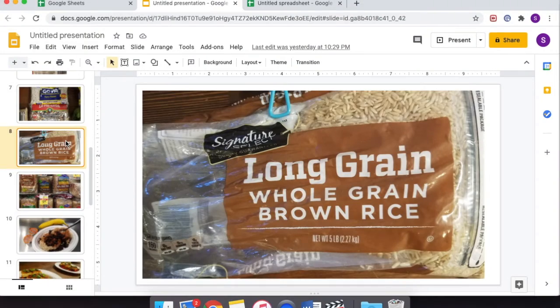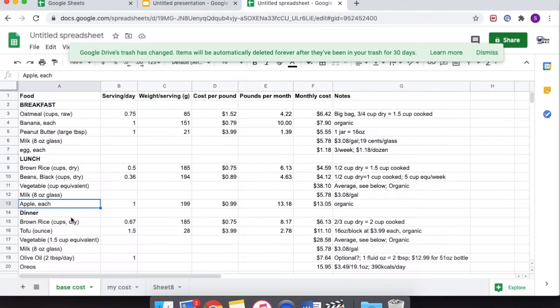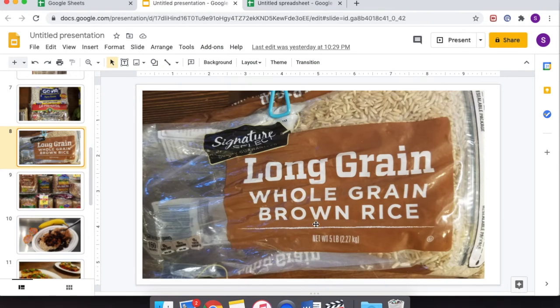For the rice, I just chose some plain long grain brown rice, and that 5-pound bag was only a few bucks, and I have the actual price here that we'll go over later. Cost per pound was 75 cents for the rice, and this is a 5-pound bag, so $3.75 for this bag of rice.